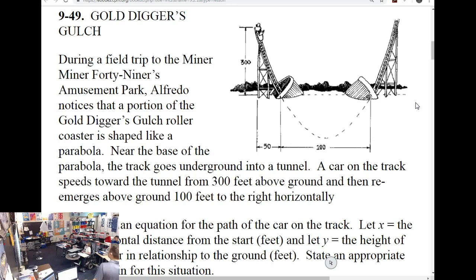Wait, it doesn't, you just fly off the tracks. Well, if you've ever been to Cedar Point and seen the Wicked Twister, there's no loop on that. It has one side and the other side, and you go back and forth. So who knows exactly what's happening here? Maybe you just get on it and you ride the parabola back and forth. But either way, we have some data.